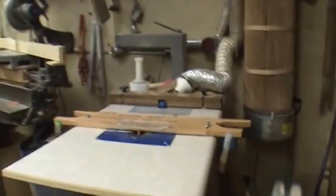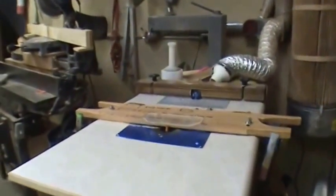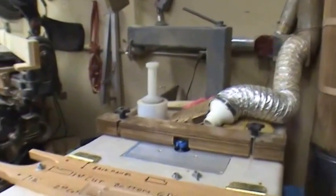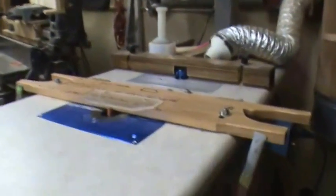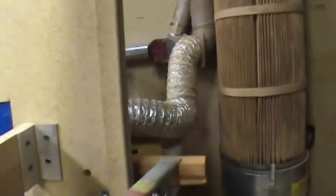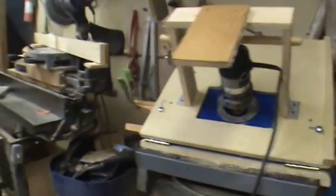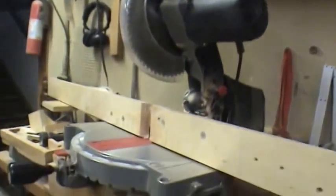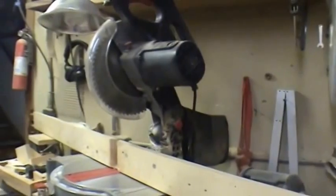Now I've got several space-saving things here. Now if you see my router table here, there's a router here and a router here. It's got 2 routers on there, but it sticks out quite a way. So when I'm not using it, it actually pulls like that up out of the way. Over here I got my jointer. Right above the jointer I got my miter saw.